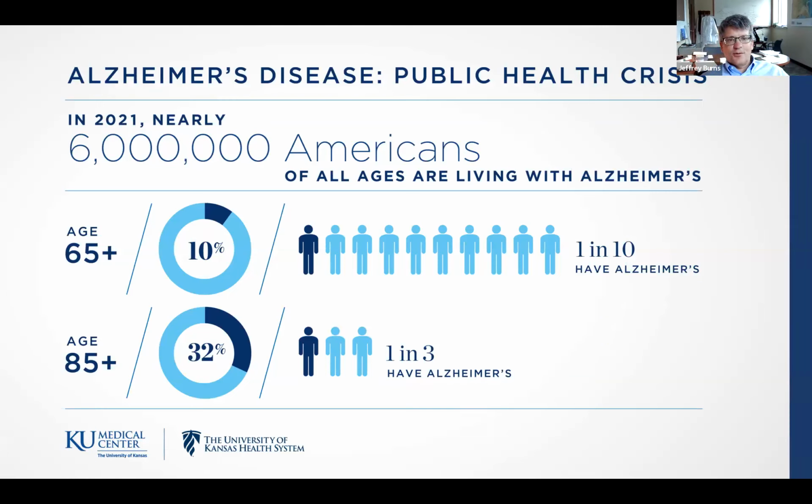But let's talk about the state of research. Alzheimer's is incredibly common. I'm sure you know this. It's over 6 million Americans, which is a lot, but the 1 in 3 over the age of 85 really puts it in perspective. It's about 1 in 10 over the age of 65, 1 in 3 over the age of 85. So if you're seeing patients 85 and older, you've got patients with Alzheimer's and dementia. It is that common.